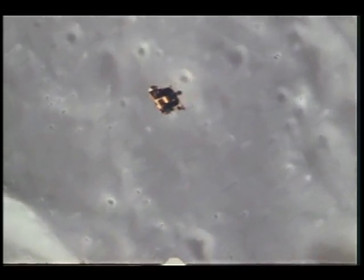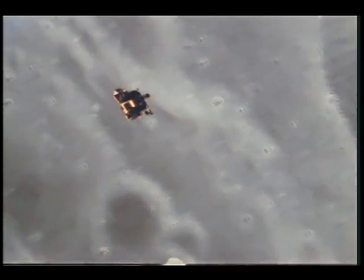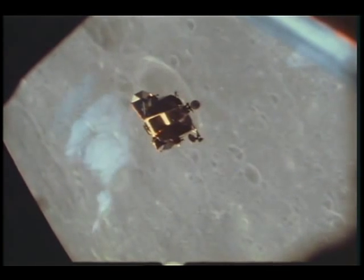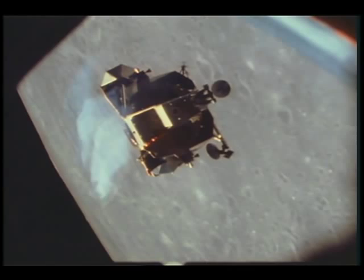We sure look strange down there amongst all the sand dunes. All right. At half a mile, 19 feet a second. We're looking better all the time, Yankee. Okay, I'm down to 3 feet a second.